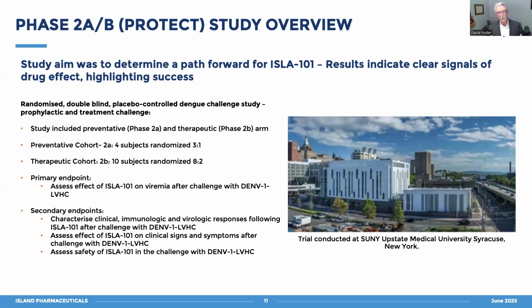So we moved forward. We've completed a phase 1 study. We moved into a phase 2 clinical trial, which we call the PROTECT study. This is a challenge study that we ran in collaboration with the U.S. Army. We actually have a cooperative research and development agreement in place with the U.S. Army. And it's a challenge study in which we enroll healthy individuals, and then we infect them with an attenuated, or a weakened, strain of the dengue virus. People get sick, they get detectable viremia. It is a low-grade dengue infection.